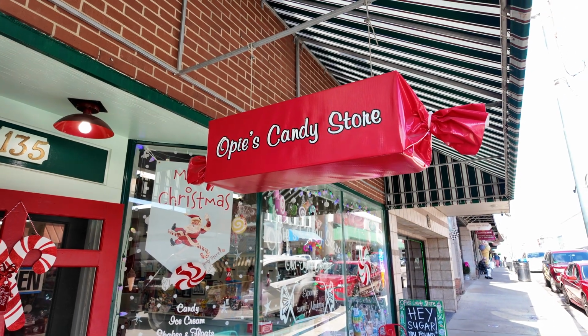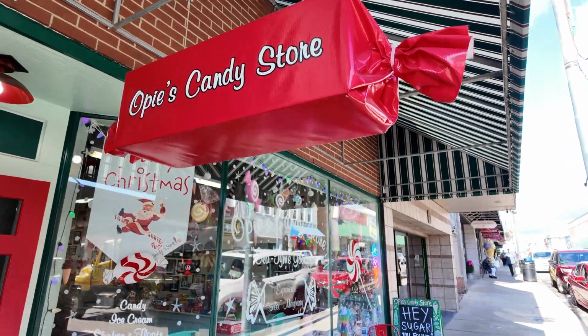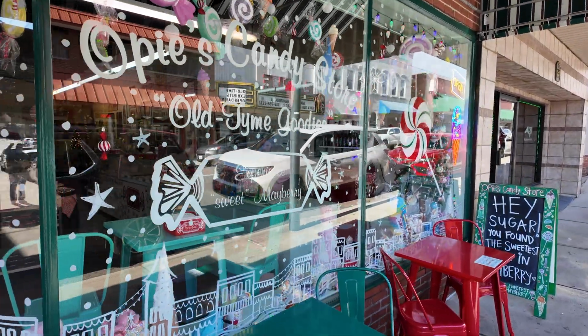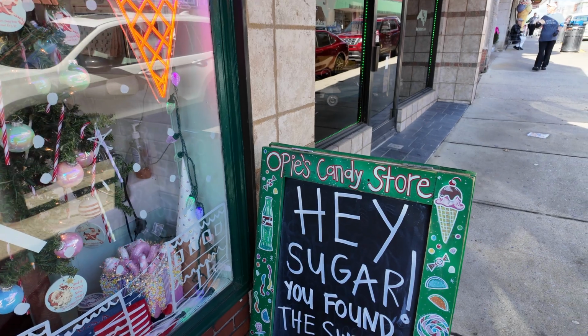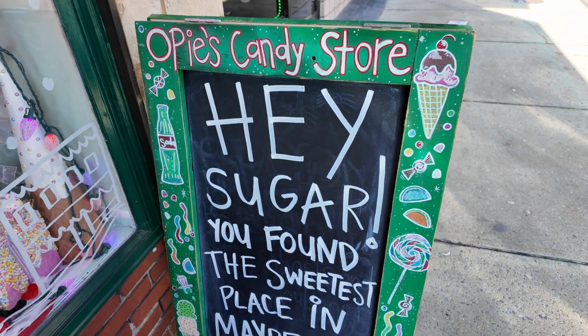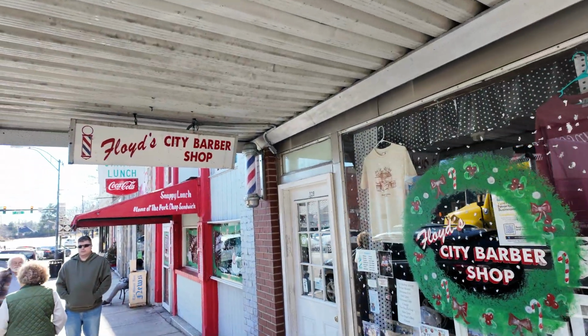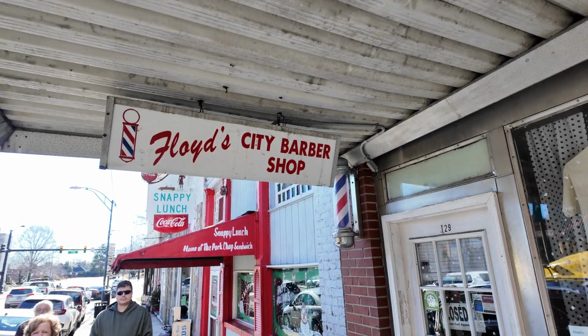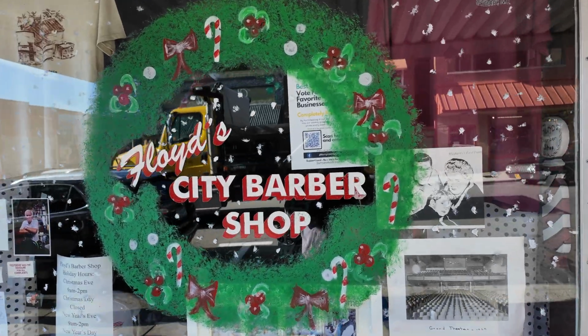All right, this is definitely the more touristy area here in Mount Airy. This is Opie's Candy Shop right here. Got plenty of sweet treats inside this place. And I think this signage right here kind of says it all, really. Hey, sugar, you found the sweetest place in Mayberry. All right, and right next to Opie's Candy Shop, we have Floyd's City Barber Shop right here. As you can see, they have some Andy Griffith goodness in the windows here. That's pretty cool.